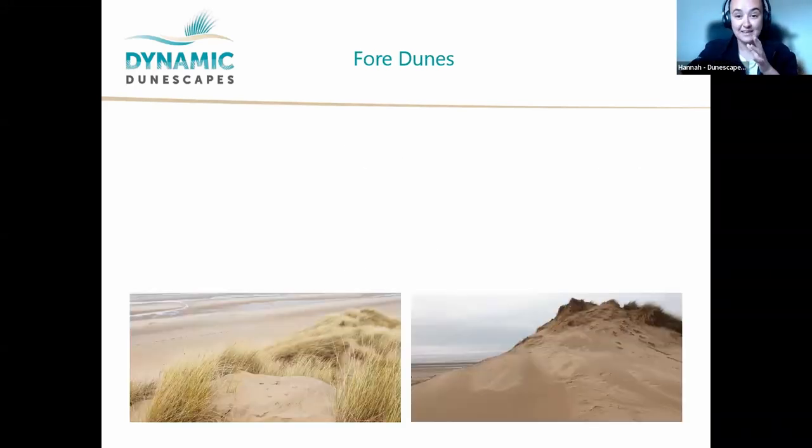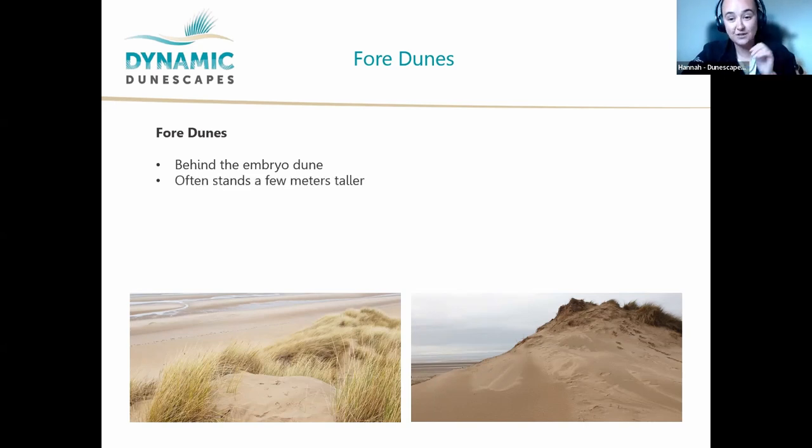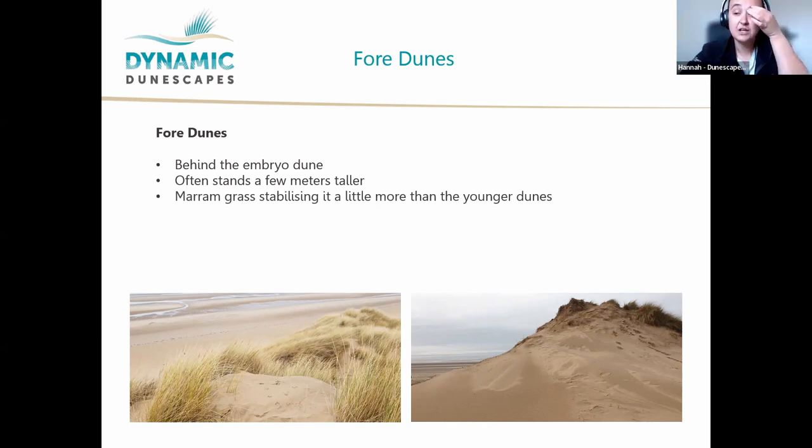As we're going in again, we're now in the foredunes, and that's still part of that mobile dune system. That's behind the embryo dunes, standing a few meters tall, and we're seeing more and more marram grass stabilizing this area of dunes. If there's overstabilization, you might see a lot of marram grass, which means there's not much movement within this area. But we are seeing more vegetation naturally anyway.